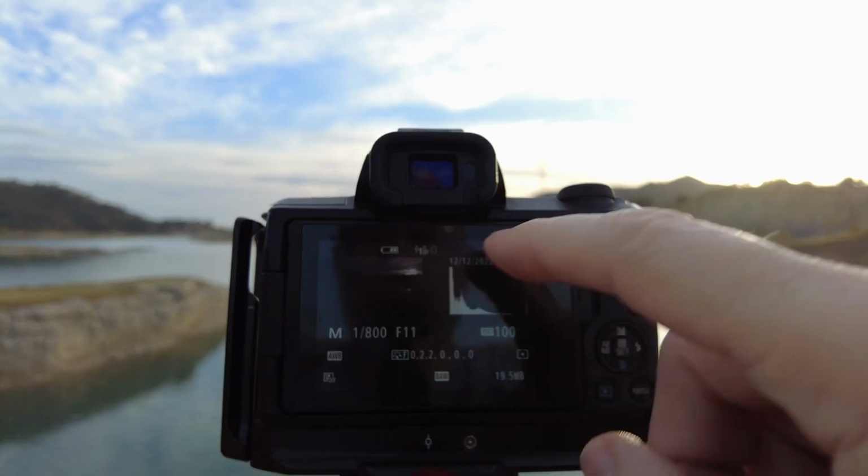1/800th of a second. I'm only blowing out a small part of the sky now, and that might be recoverable, but I'm going to do another one 2 stops darker again. So 1/3200th of a second, just in case I need to pull back that last little bit of highlight detail. I don't mind a little bit of blown highlights in the sky if it looks right for the image, as long as they're not too blown out.